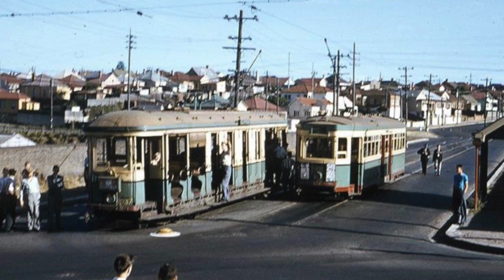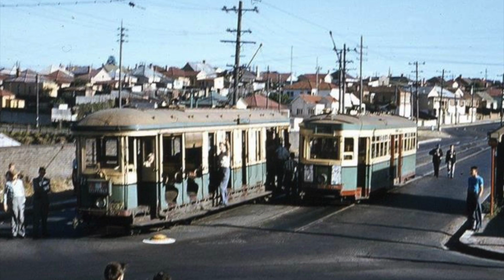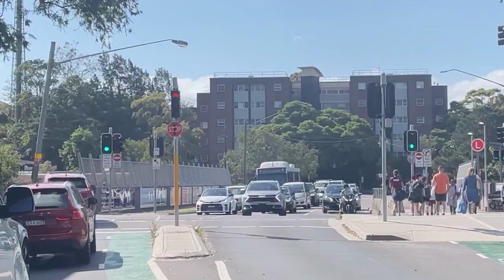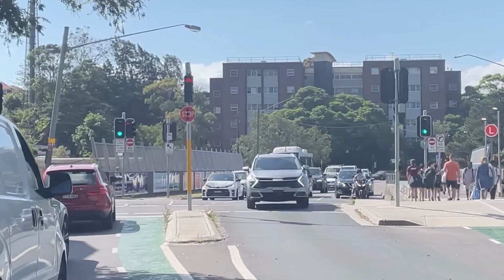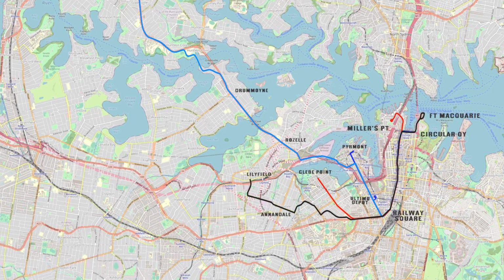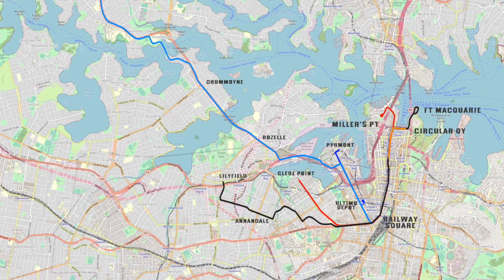And this was on a bridge over the railway goods yard. This was the only tram terminus in Sydney that was located on a bridge. It's also now the current Lilyfield stop on the Inner West Light Rail, which is located underneath the bridge of the former terminus. The next group of lines were on the Balmain Peninsula, with services to Balmain and to Birchgrove.